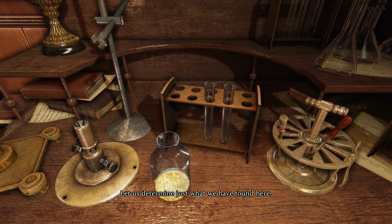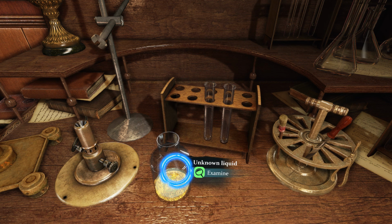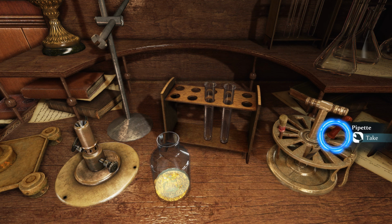Let us determine just what we have found here. Let us pour liquid from the bottle into a test tube to perform an analysis. Okay. This is the bottle that we found hidden at Kew Gardens. Let us use a pipette to take a sample. That's not what it said.